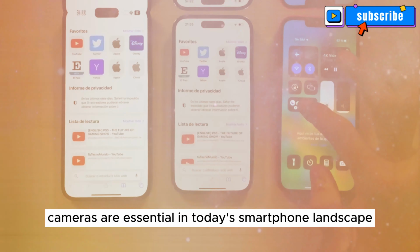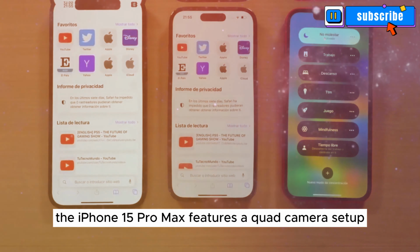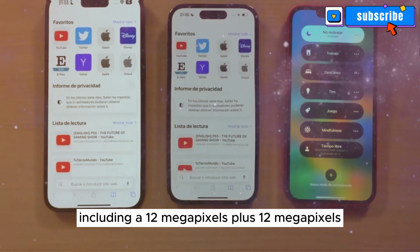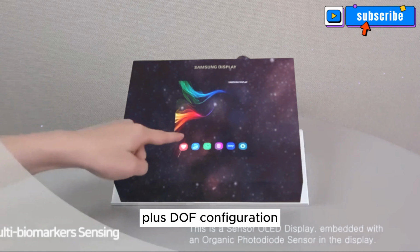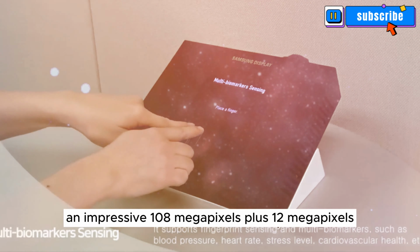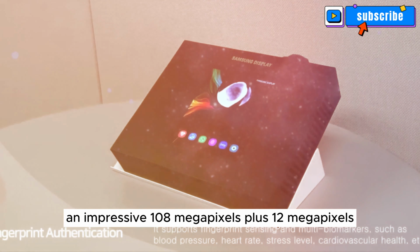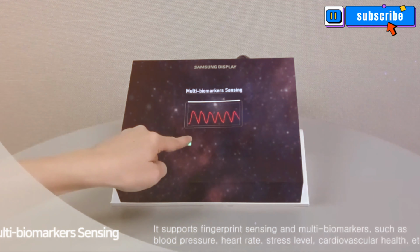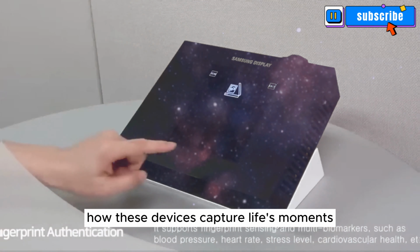Cameras are essential in today's smartphone landscape. The iPhone 15 Pro Max features a quad camera setup, including a 12MP+12MP+12MP+ ToF configuration, whereas the Galaxy S24 Ultra boasts an impressive 108MP+12MP+12MP+12MP setup. This chapter will explore how these devices capture life's moments.